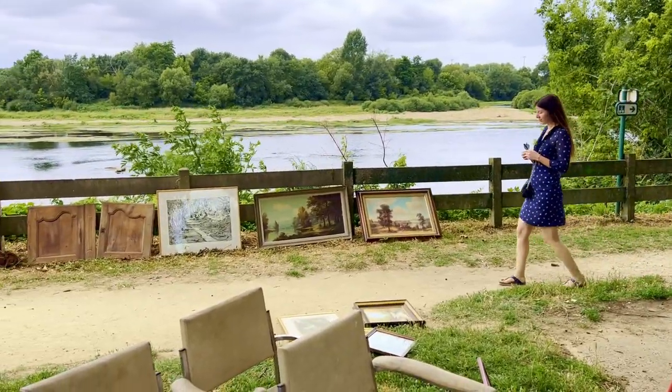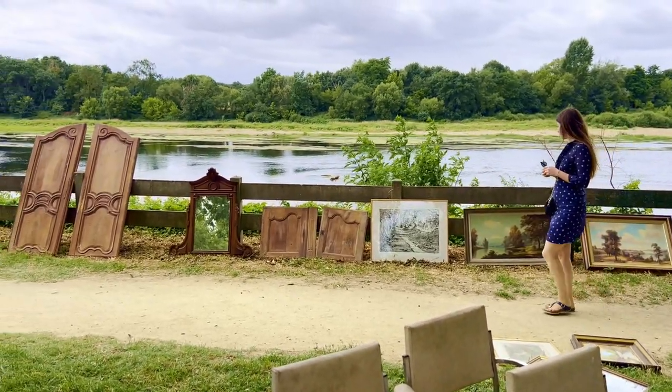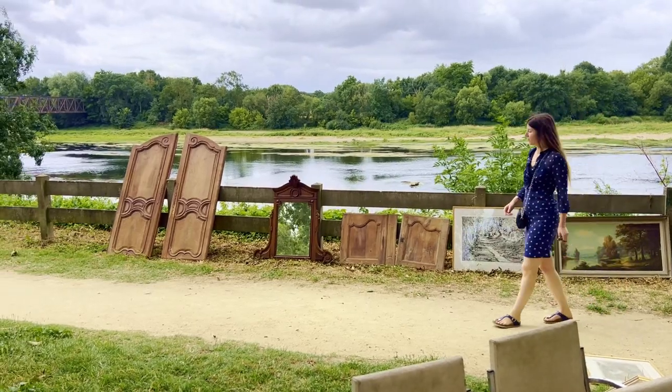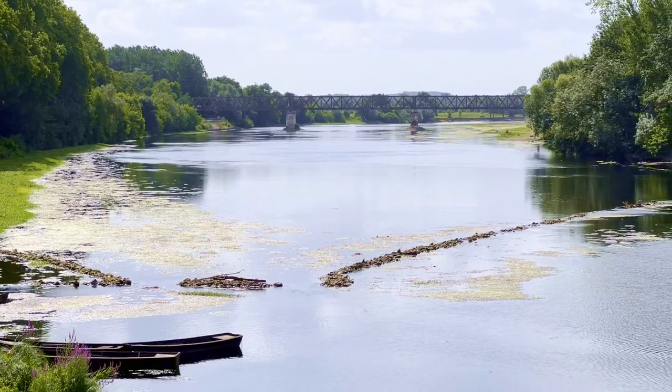And yes, the entire Brocante was held next to the river, so this is almost the view that we had the entire time. It was the loveliest experience. I think it's one of the loveliest Brocantes I've ever been to.